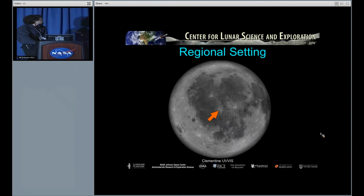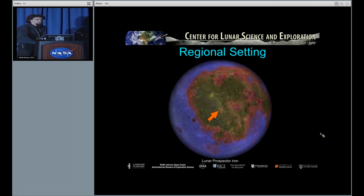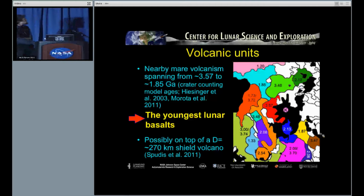This is just to give you the regional view. This is the Clementine UV-vis, Clementine topography, and as you can see from the thorium and iron maps, Kepler is really in the heart of PKT. In this map, Kepler is this orange, pink dot there, and essentially, from a volcanic point of view, the youngest lunar basalts are in the area between Kepler and Aristarchus, and there's really some pretty old basalts from 3.57 to younger 1.85 and down to 1.2 if you go a bit further. So there's plenty of volcanic things going on, and it's interesting that possibly there's also a big shield volcano on top of which Kepler impact occurred.